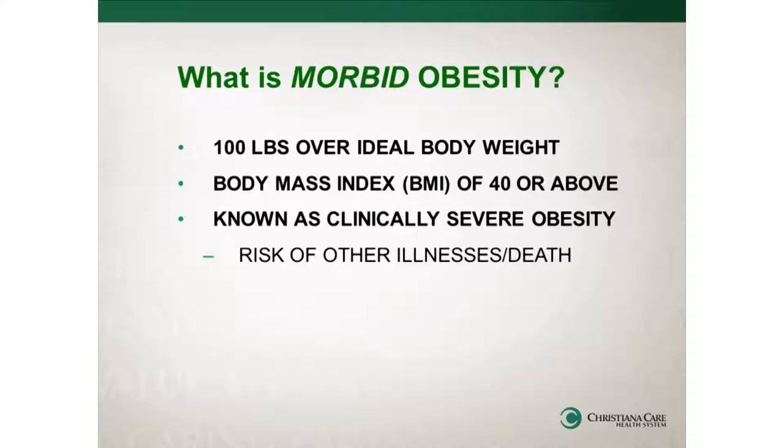What is morbid obesity? Have you guys heard this terminology in the news, right? Morbid obesity? It sounds awful, doesn't it? They're trying to change the name. I'm actually hesitant to change the name because I want it to be scary. I want it to incite a little bit of fear that we need to get healthy. Okay, but they probably will change this over the next couple of years.